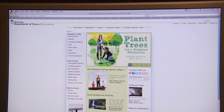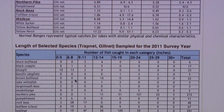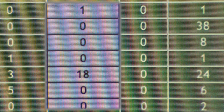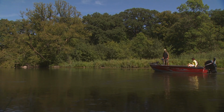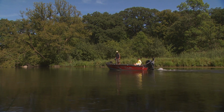Today, anglers have tremendous resources available to find new fishing hotspots. TrapNet and GillNet surveys done by the Department of Natural Resources in states across the country can provide a wealth of information. This particular reservoir has a lot of channel cats in the 25 to 29-inch category. These numbers inspired us to check out this particular watershed. Our initial research mission in this area started in July.